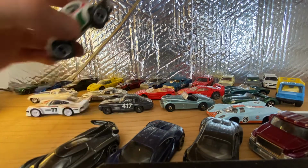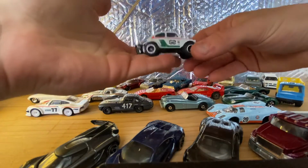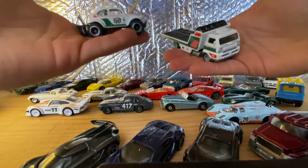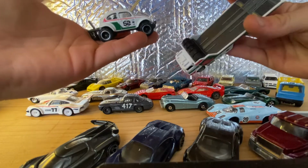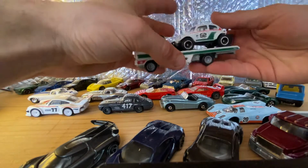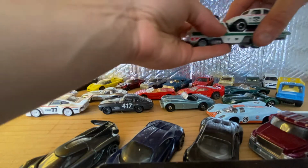And then you see this Beetle here. This kind of Baja Bug. I actually really like this. I'm not usually one for rally cars and such, but I had to pick this up just because the truck is so cool. It's got the extra tires on top, flatbed, and the Beetle fits right on there. And it's just a nice pairing. It looks really good. I love the graphics on there.